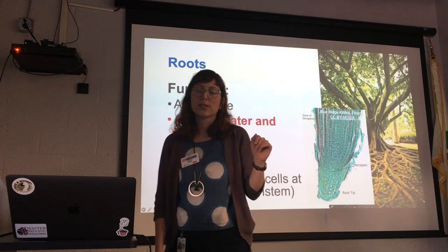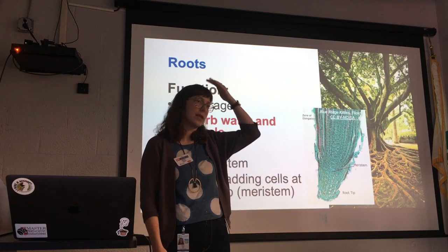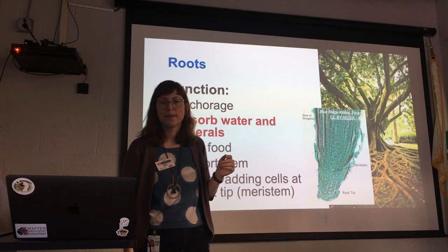The places that you'll see meristems also is you'll see them again, you'll see them at nodes, you'll see them at the tip of basically any structure, of like any branch structure.